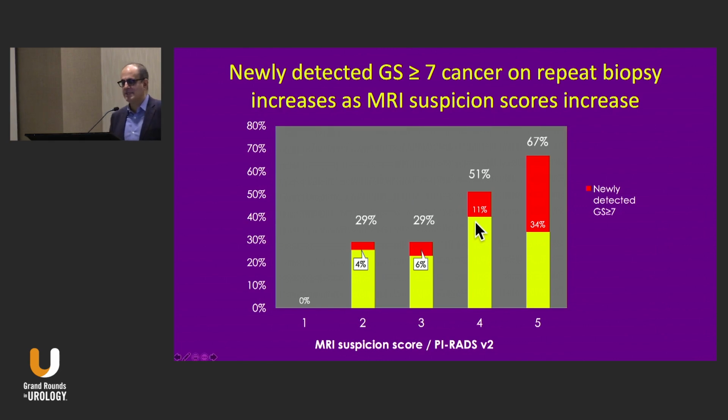This upgrade risk is predicted by PI-RADS, of course, and so if you look on the right, PI-RADS 4 and 5, the rates of newly detected Gleason 7 cancers or higher is pretty significant. So what it tells you is that when you have a negative targeted sample for 4 or 5, if the 4 or 5 persists, you should probably be worried you may have missed something.